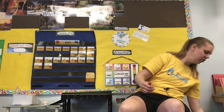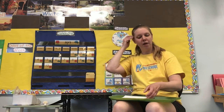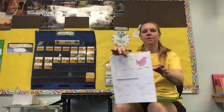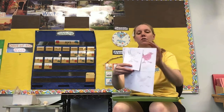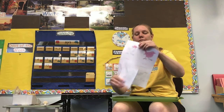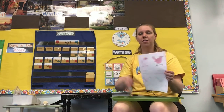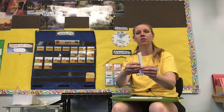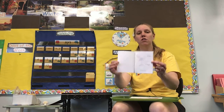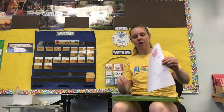I have one more thing to show you that has to do with birds this time. So in your packet, you have something that looks like this. This is a little bird, parts of a bird book that you can make. And I also gave you the example ones, because at school when we do this, I have this book already colored in and laminated and everything so that you can take it out and use it to help you color this book. But I can't send you mine home to your house, so I am sending copies.